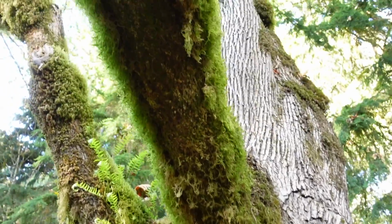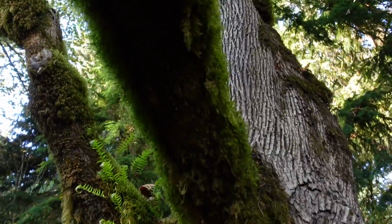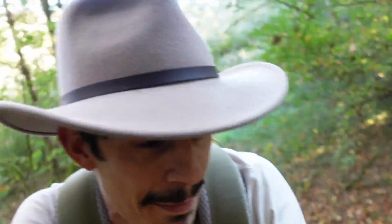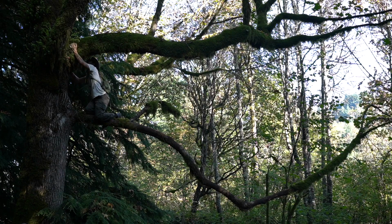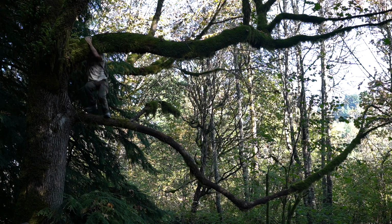So what I'm really trying to get at is this right here. That's the gold mine. That's the good stuff. So I gotta make it to there, Agent Axe. The bigger big leaf maples are the best by far. And so we're gonna be harvesting this moss.